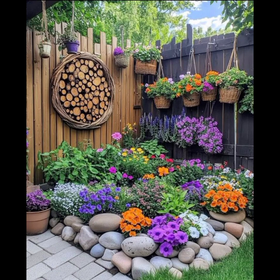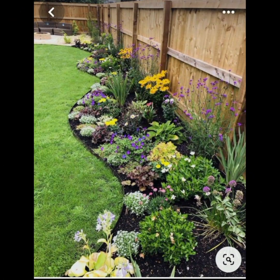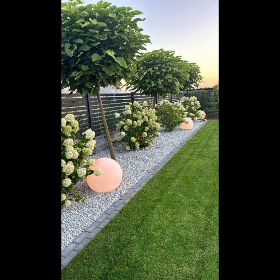Choose a variety of plants, including trees, shrubs, perennials, and annuals. Consider their color, size, and seasonal interest.